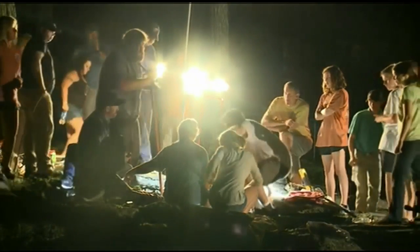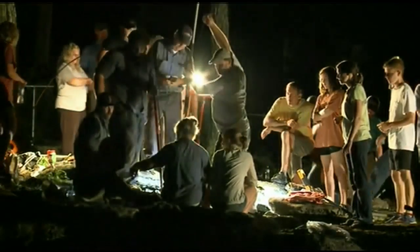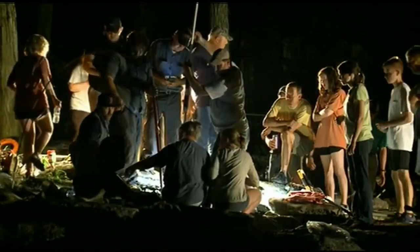Volunteers brought in lights and generators to help with rescue efforts as it went into the night. And we're glad to report that Toffee's doing just fine. And that's just Toffee-tastic.